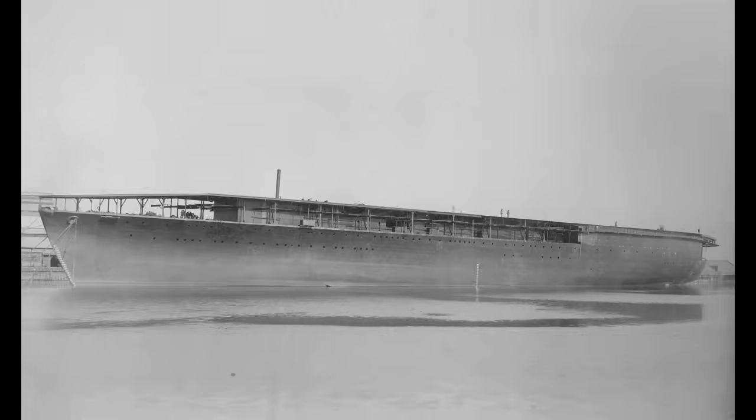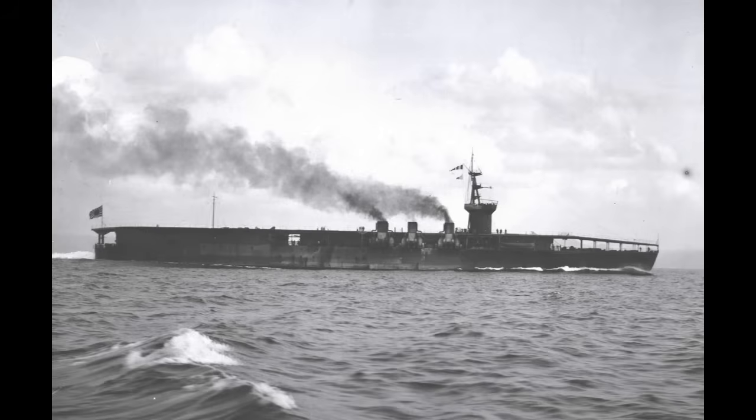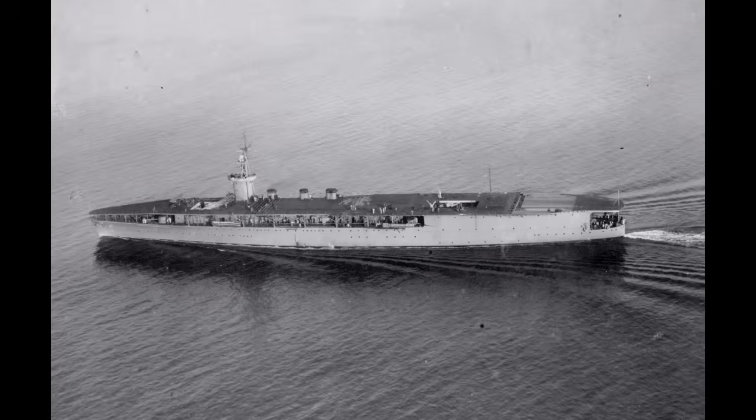built: a displacement of 7,470 tons at the standard loading, with a heavier 9,500 or so tons at the normal load. This tonnage came from a hull of 168 meters, 552 feet in length, with a beam of 18 meters, 59 feet. And with a full-length flight deck, it was the same 168 meters long, but 22 meters, 74 feet wide.